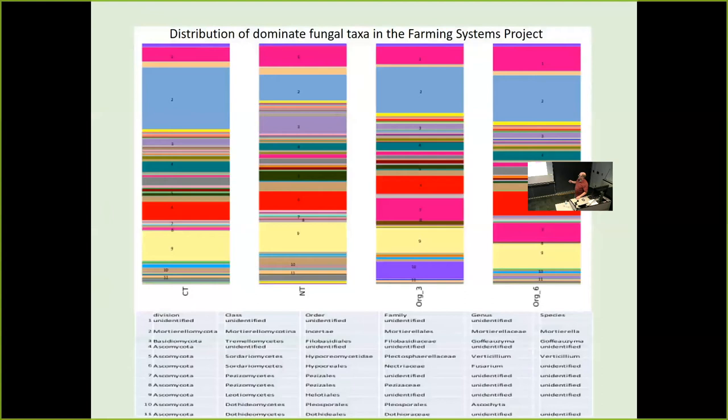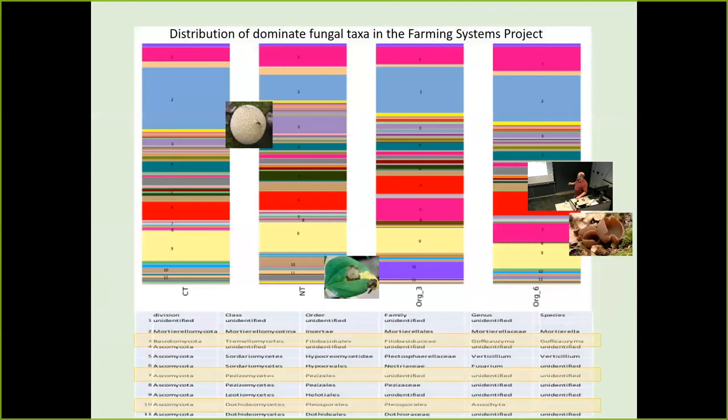There are some things that stand out really clearly, like this one is present in the no-till and not as much in the others. And then this one in particular is present in organic 3 and is just in organic. So what are these? This is a basidiomycete, a little puffball. These are all saprophytic organisms. This particular organism produces a lot of phenoloxidases and actually produces lipases. This one, Pezizales, you've probably seen these out in the field if you ever work out in corn or soybean fields.